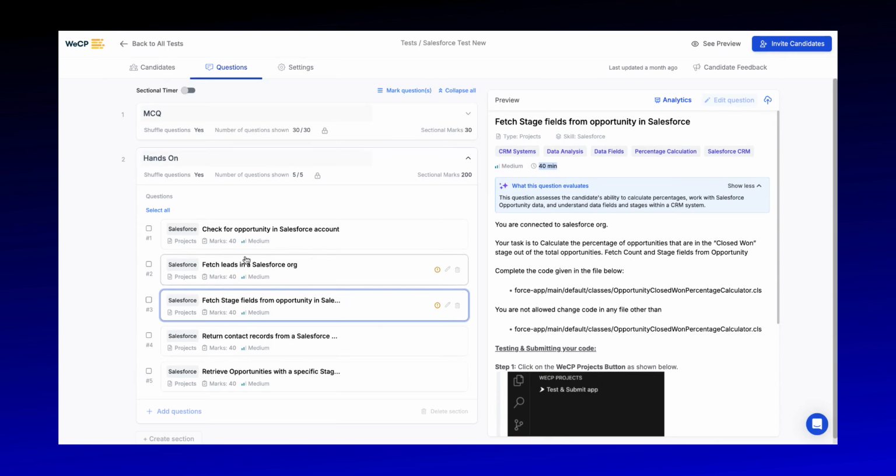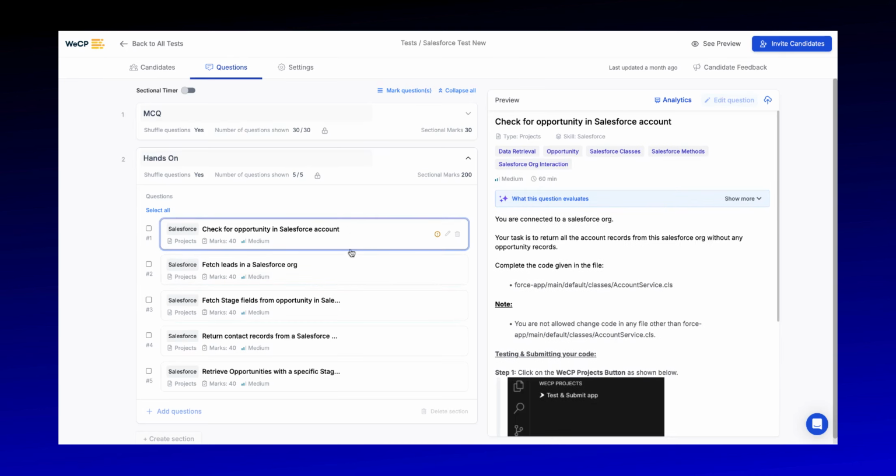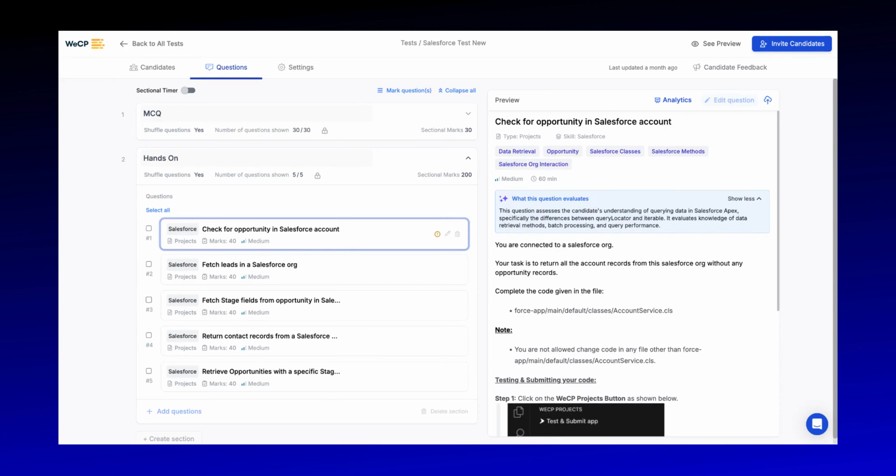This approach significantly enhances the quality of candidates you evaluate. By utilizing Salesforce hands-on tasks, you can filter through talent more effectively and hire better Salesforce developers. Discovering such a tool was truly eye-opening and exciting. This tool can assist you in evaluating Salesforce skills. While Salesforce does offer proprietary tools that are not readily accessible for coding skill evaluation, VCP provides an excellent alternative for this purpose.